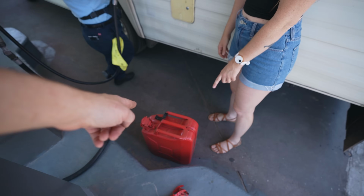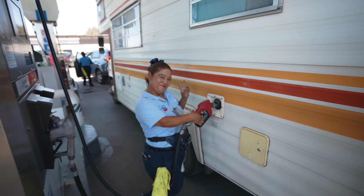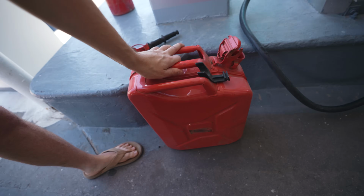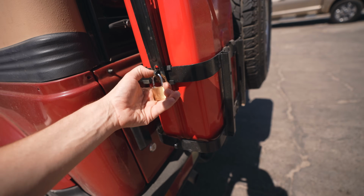Yeah, can we do this as well? Yeah. Looking good. Muy bueno. So today we're gonna be heading further south and it gets a little sparse. There's no guarantee there's gonna be gas, so we're filling up our little 20-liter auxiliary tank that we keep on Ruby. Always make sure you lock up your gas can. That's not just a Mexico thing, that's anywhere.